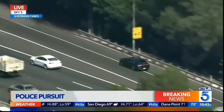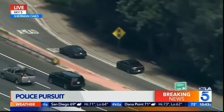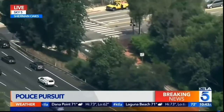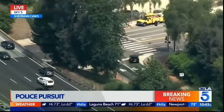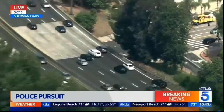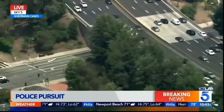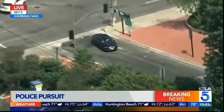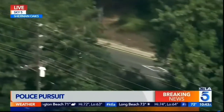So 101 freeway now through the Sherman Oaks area. Balboa, looks like he's going to be getting off at Balboa here. And let's see if he goes right or left, north or south. Looks like he's going to be going southbound, crossing underneath the 101 freeway. And again, we are in the Encino area. Look how, okay, reversing course, getting back on the 101 freeway southbound, just as fast as he possibly could there.